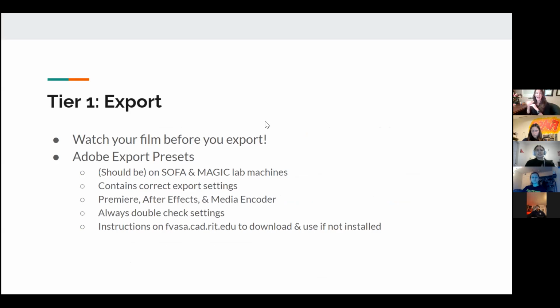So please make sure to just watch your entire film before you export. Even if you're sitting down editing it and you think everything is correct, just watch it one more time, because that's how, if something is wrong, you're able to catch it. So watch your entire film one last time before you click export. And then we have some presets actually available to you on the lab machines. I'll make sure of this when I go back to the labs, but all of these presets are on the SOFA and Magic labs. They contain the correct export settings already set for you.